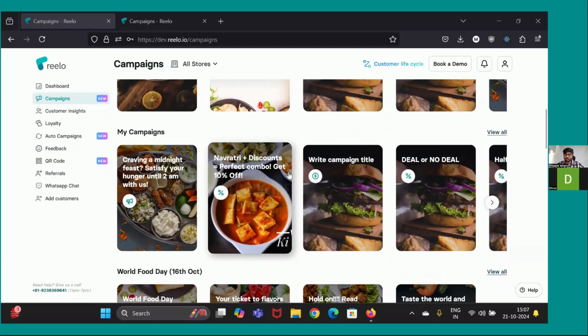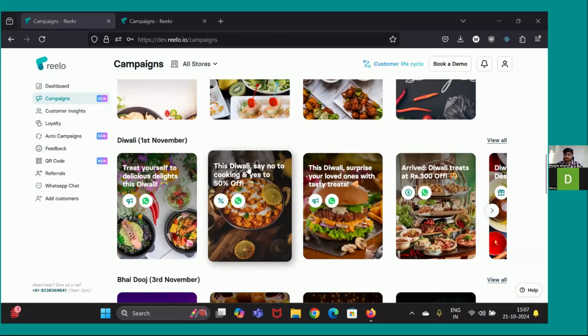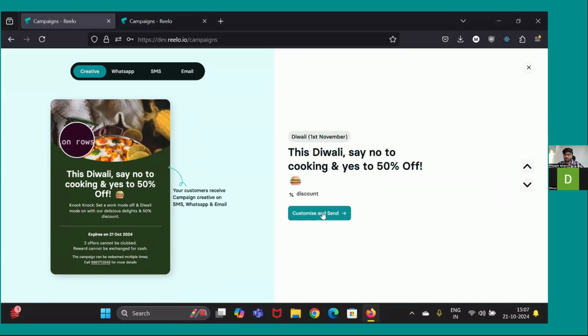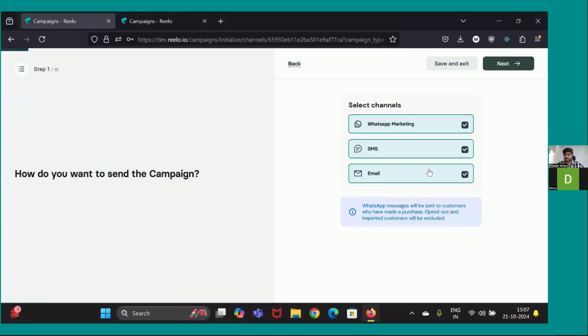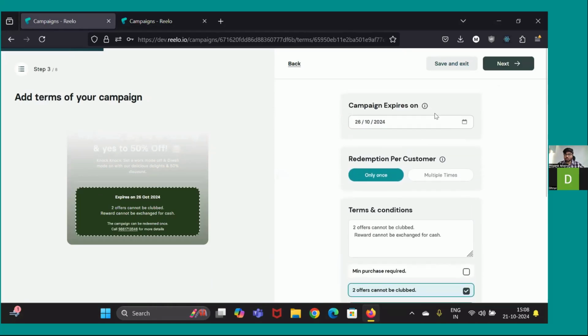You can go to your campaigns flow and select any campaign that you want to run. Let's say I want to run a Diwali campaign. Select the particular template. Go next. Everything remains the same as it is in the normal flow where you were activating the campaign. Select the channels. Let's say I want to run a campaign on WhatsApp. Configure the discount that you want to send out. Let's say 50% off, along with any terms and conditions and the campaign expiry date.